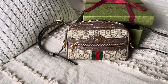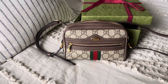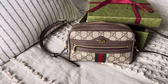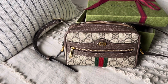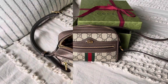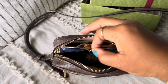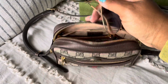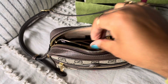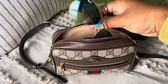You've got the Gucci print, that Gucci stripe. This is more for style, and I think less functional. I mean, it is functional. It's going to carry my essentials, but I do want to stress that it is pretty small. And here's what I have inside, you guys. I don't baby my sunglasses. I do have sunglass cases, but for this bag, I wouldn't be able to put my sunglasses in a sunglass case. So I just threw them in there.